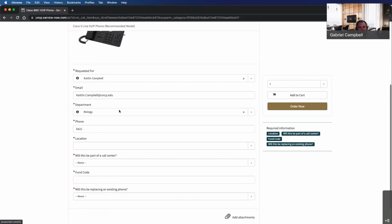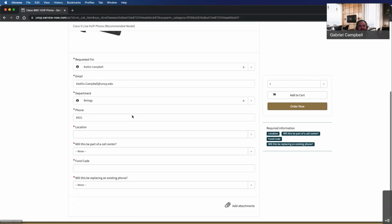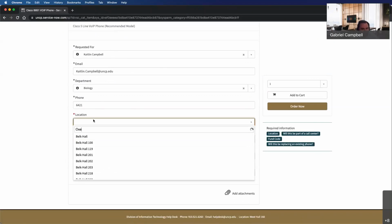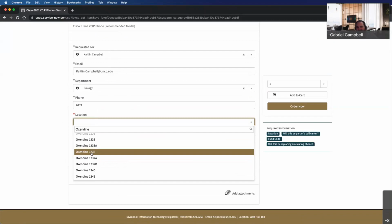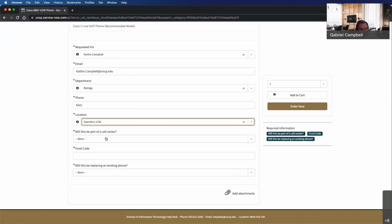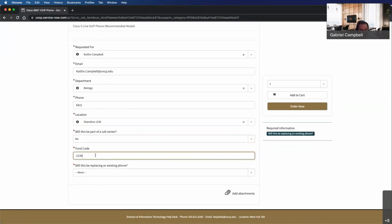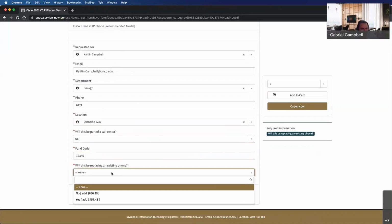But you should update for this one. If I'm purchasing it for someone else in my department, I would want to make sure their information was here. Then I could pick the location. So let's just say Oxendine. I don't know the actual office. We'll just say 1236, which I think is actually a classroom. That's fine. Won't be part of a call center phone code. I don't know what it actually would be. You should know that if you're purchasing a phone.